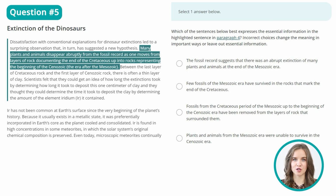From the fossil record. The fossil record is made up of all the fossils that have been found, along with their relative ages. As we go from rocks that document the end of the Cretaceous period into the rocks that document the beginning of the Cenozoic era, the era after the Mesozoic. If we don't have animals and plants in the fossil record, it means that we didn't find the fossils, which are remnants of animals or plants, which means that they went extinct. So A is the right answer.